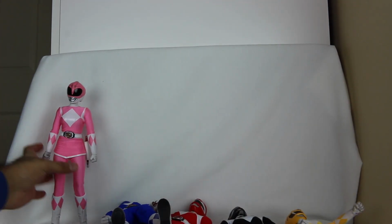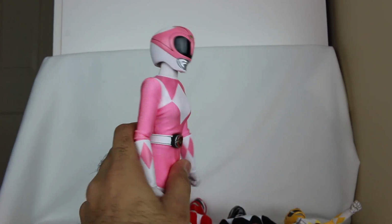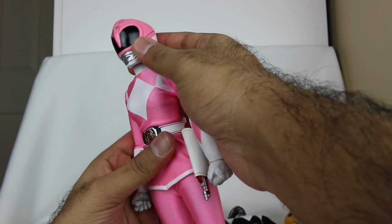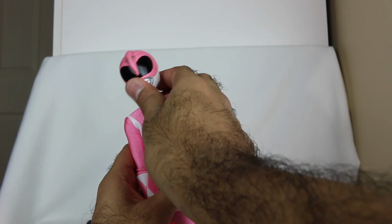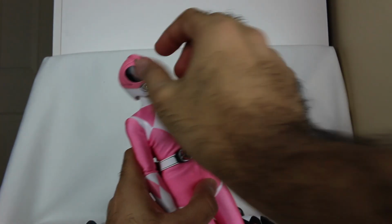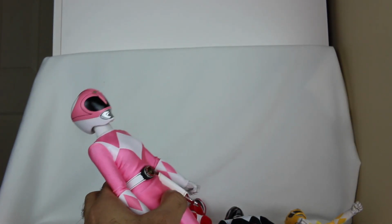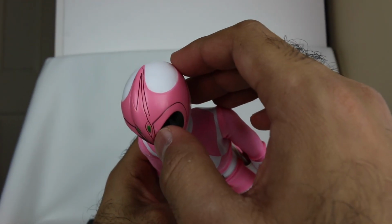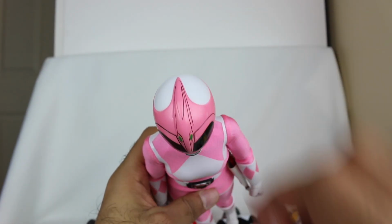Okay. And Pink Ranger right here. Again, I don't remember there being lines like that going all the way around. Unless I'm remembering wrong. It seems a little over-designed. And it seems like the visor is a little too big from what I remember. I don't know. It seems a little odd. Also, it looks like they missed the black line of paint at the top there.